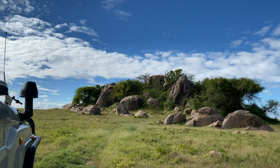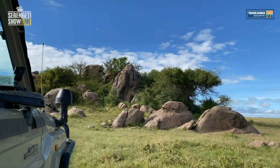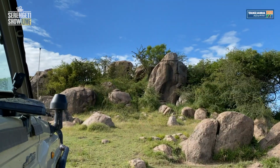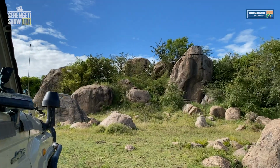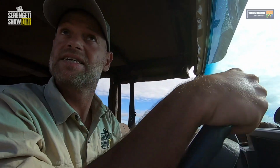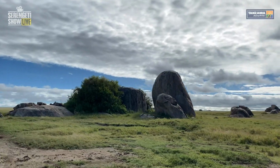We arrived at Gol Kopjes. This is just northeast of Nabi, where our camp is. And these little granite outcrops are so important for the ecosystem. They hold water in the dry season, and there's so much life around these kopjes. There's almost always something around. Quite a few of them are scattered all over the eastern plains of the Serengeti. And let's have a look what we can find.